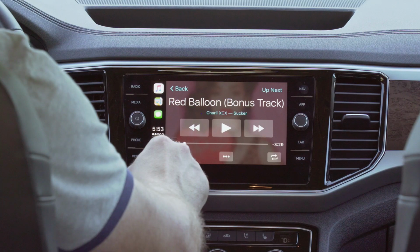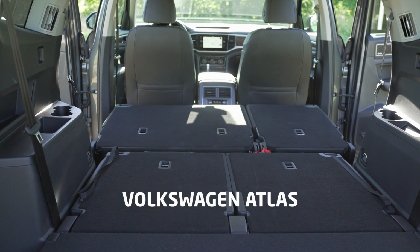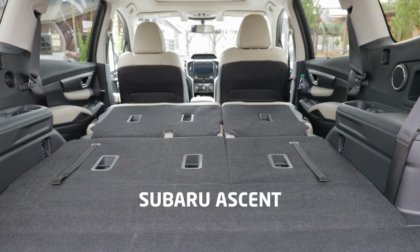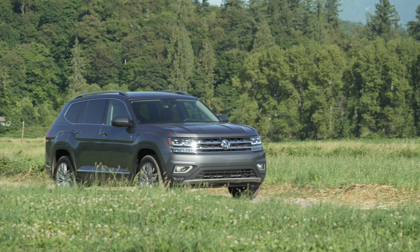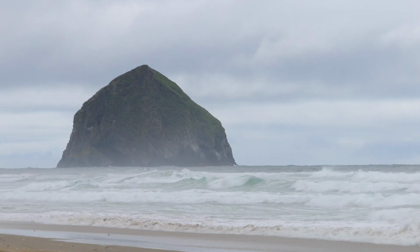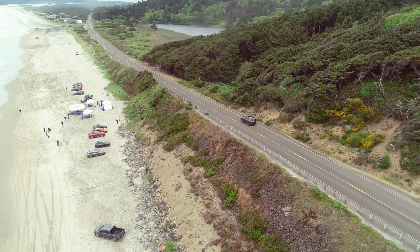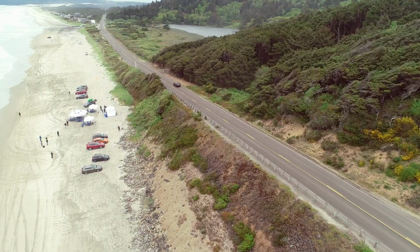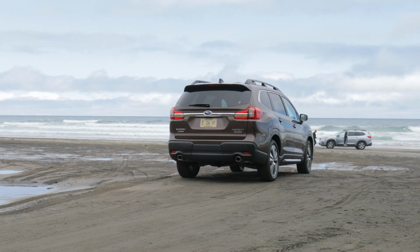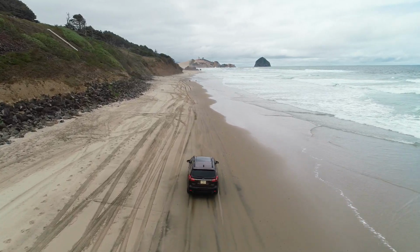The benefit of the Atlas's dimensions is in cargo capacity. It'll haul up to 96.8 cubic feet of stuff, 10 more cubic feet of cargo when compared to the Subaru. For certain buyers, that is all they need to know. However, if you prioritize adventure over sheer capacity, the Ascent is a better choice. Whether you have a growing family or just lots of friends, the Ascent is a near-perfect mix of utility and fun that lets you take everyone and everything you need with you, down the street or to someplace entirely new.